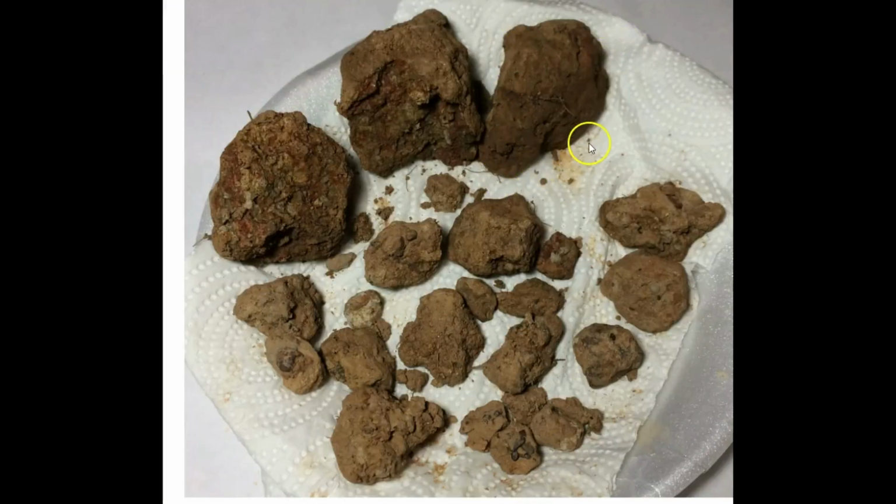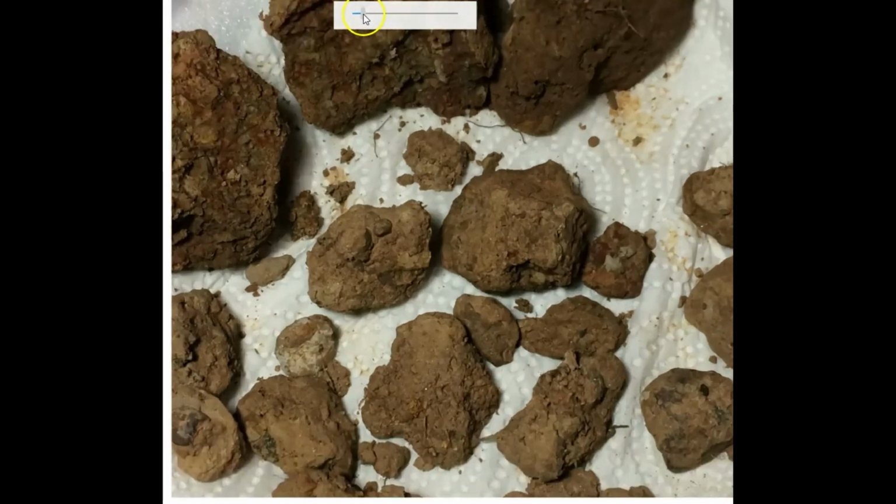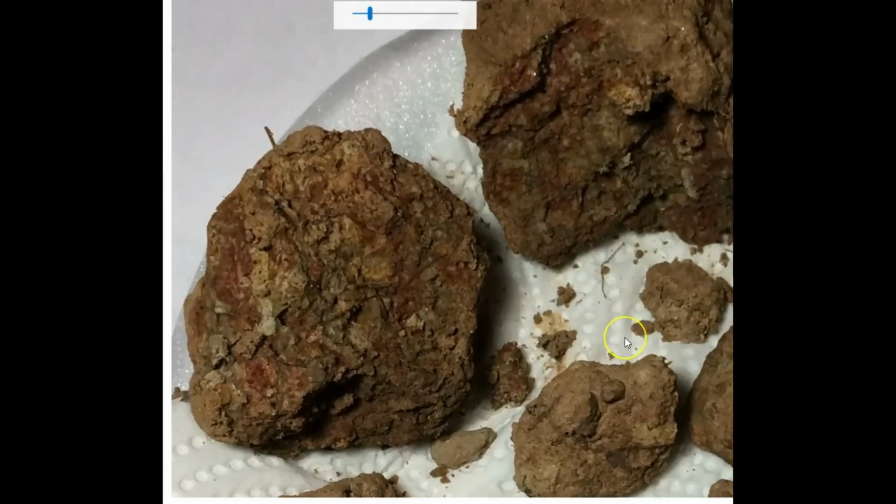This could be the head, I don't know for sure. But anyway, it just kind of gives an idea of what some of this stuff looks like in these different layers.